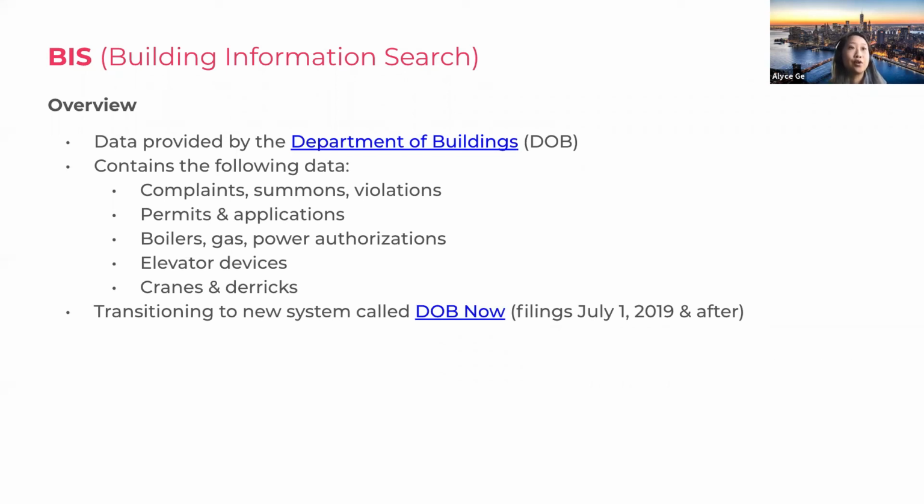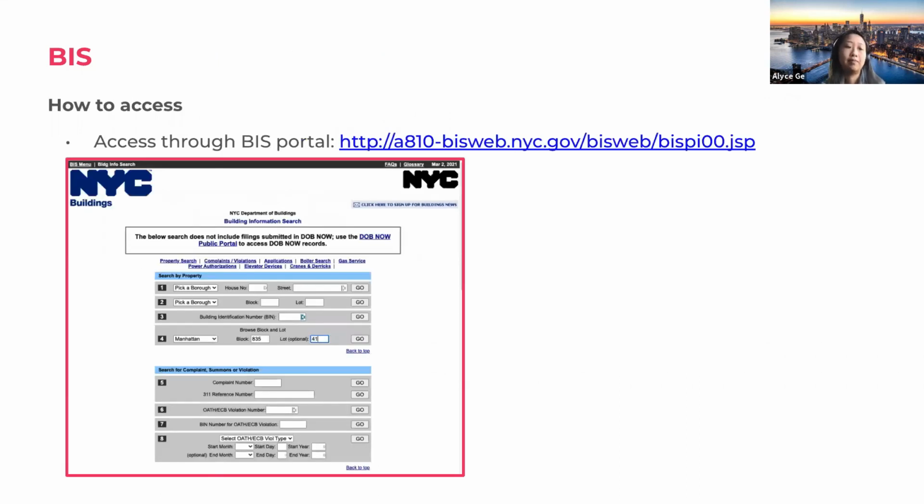projects. So the city is actually transitioning, in particular DOB is transitioning to a new system called DOB Now, but that's only for filings on July 1st, 2019 and after. And for the sake of today's beginner scavenger hunt in particular, we're looking at a lot of records that occurred before that date. So we're going to stick to this is how we access the BIS portal.